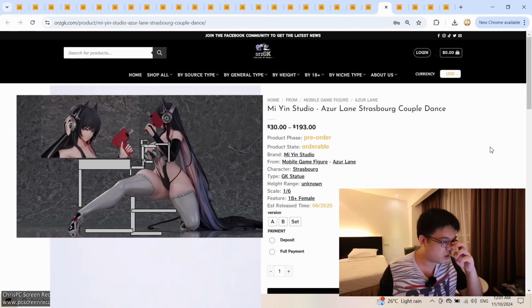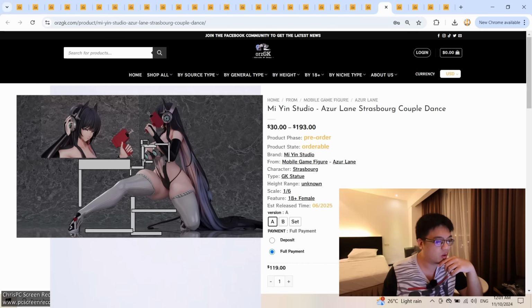Moving on to the next one over here, we have cultured figures from Azur Lane. The first one is by Miyin Studio. Strasbourg, couple dance. Okay, each figure is going for $119, or you can get a set for $193 only. That is amazing value for 1/6 scale, as long as you don't mind the figure having a bit too little clothes covering them. I mean, wow, those thighs are massive, man.